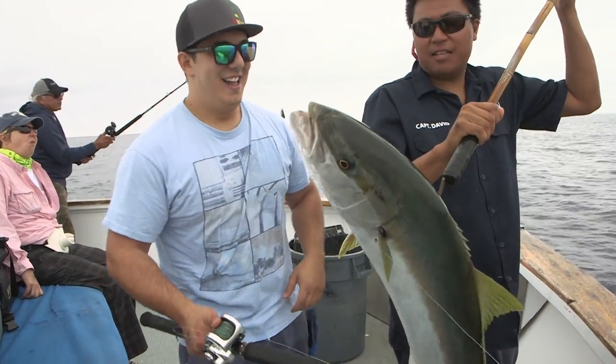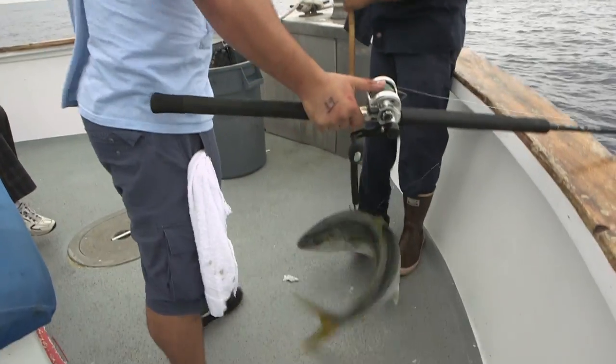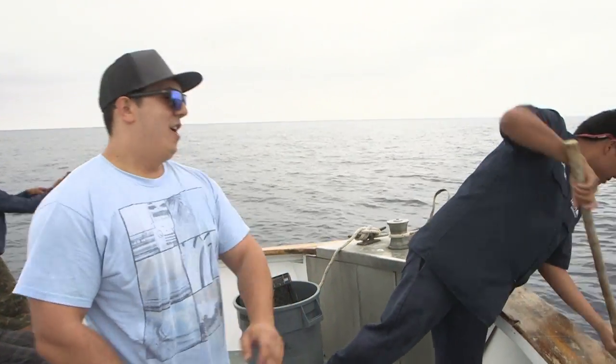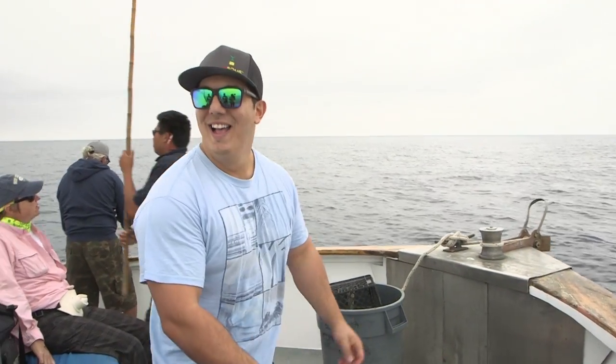Oh, another damn nice yellowtail on the Indian. Yeah, I can tell. Beat my butt. He did not want to go easily. Oh, dang. That's another beautiful yellowtail. Thank you, bro. You're welcome. That kicked my butt.